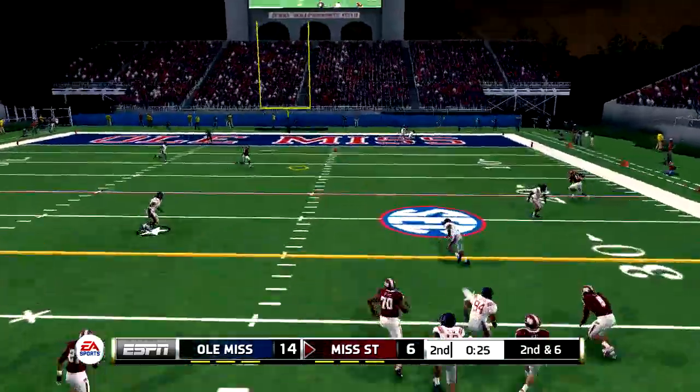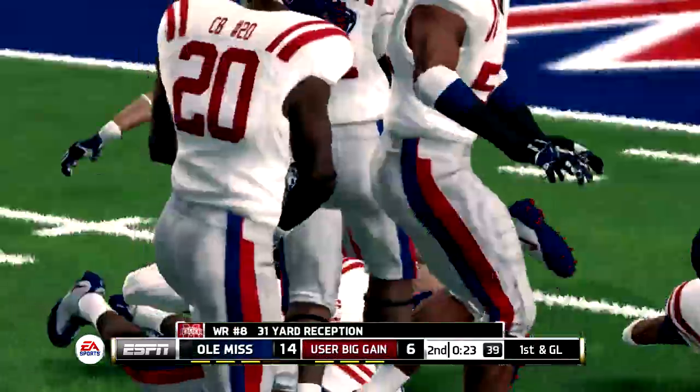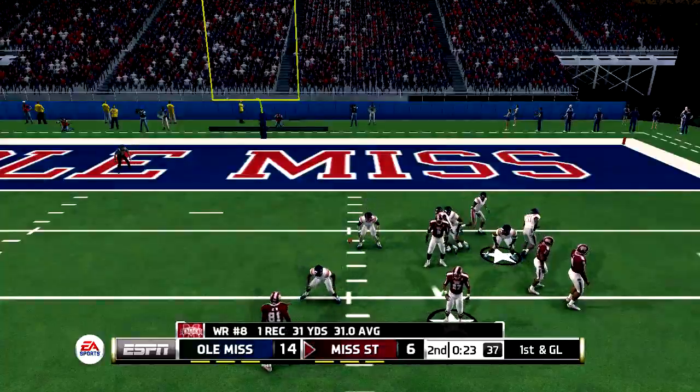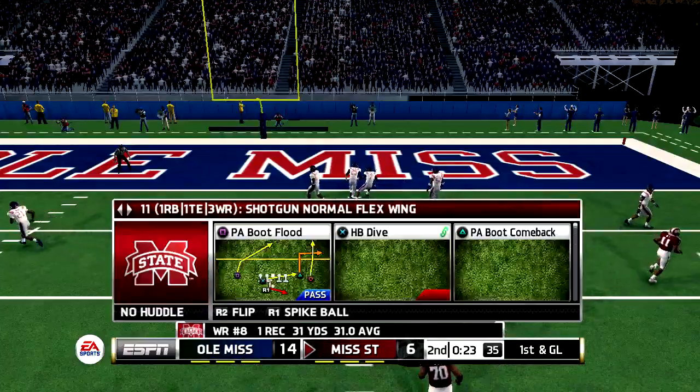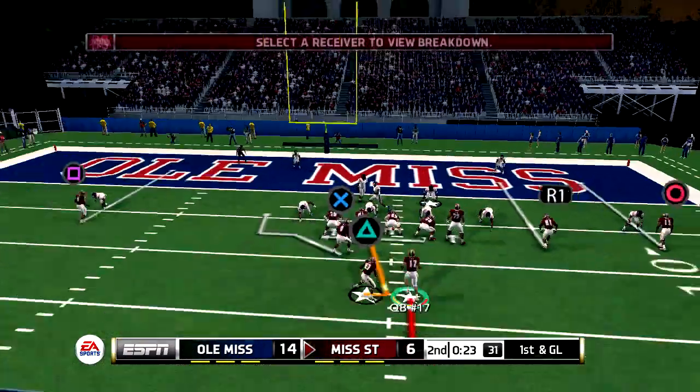Scrambling across the middle. The senior makes the catch. Huge gain, and that sets him up nicely with a first and goal. I'd go right back to him. He's got the skills to make things happen, and the defense might not be able to keep up at this moment.